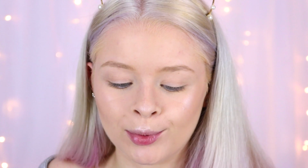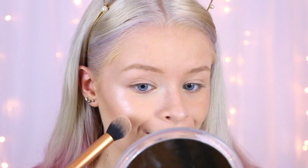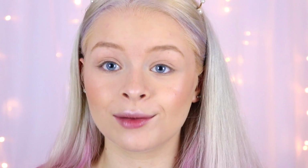Oh god damn it, I forgot to do blush. The blush that I bought is in the shade Peach Melba, and I swear I heard stuff about this years ago on YouTube, and I should have done this before my highlight. That is a really pretty colour. I really like this blush so far. It's a matte blush, which is pretty cool.